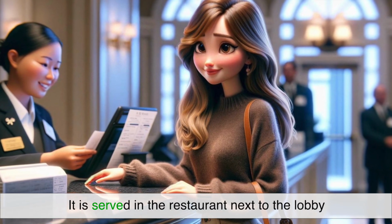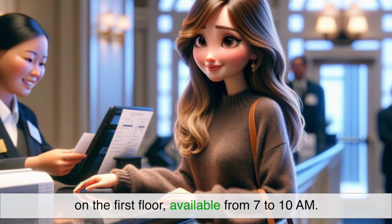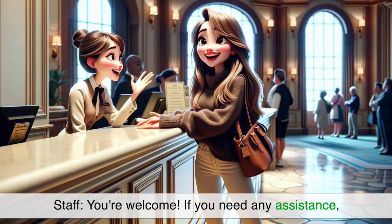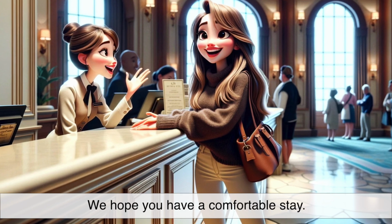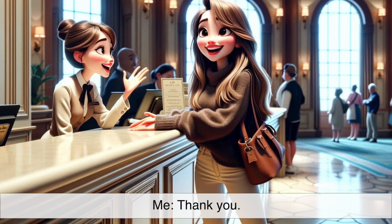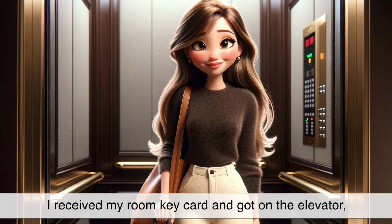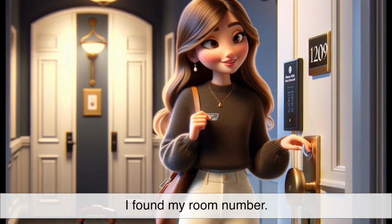It is served in the restaurant next to the lobby on the first floor, available from 7 to 10 a.m. Thank you. You're welcome. If you need any assistance, please contact the front desk at any time. We hope you have a comfortable stay. Thank you. I received my room key card and got on the elevator and pressed the button for the 12th floor. I found my room number.